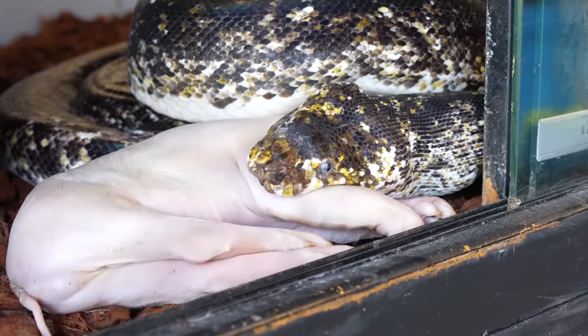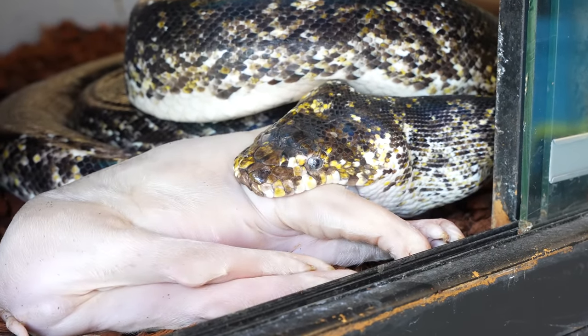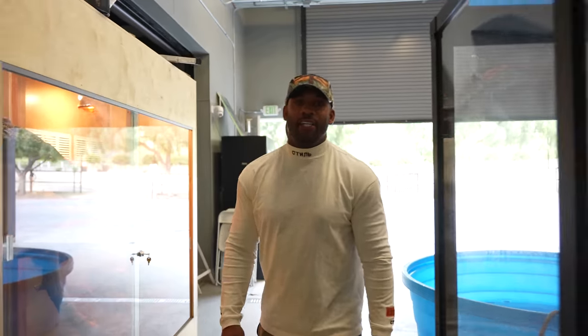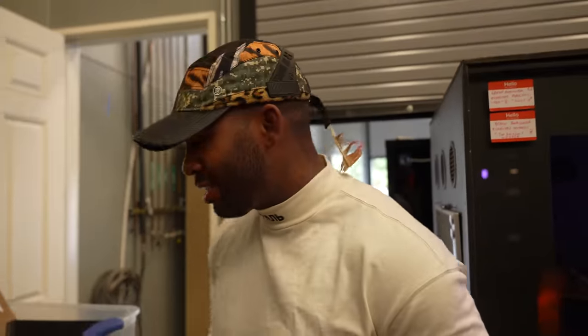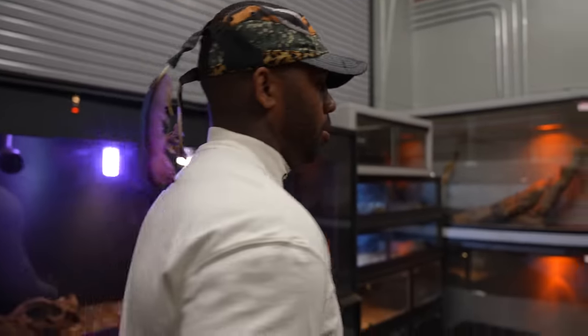See them going side to side? Just gripping that pig, gripping that pig. All right, so now we're gonna be walking. I want you guys to look at it in my habitat. I want you guys to see and spoil it for our next episode of our full reptile tour. But for now, we're gonna see our baby anacondas. They're not babies, they're kind of sort of a little bit bigger than the other ones.